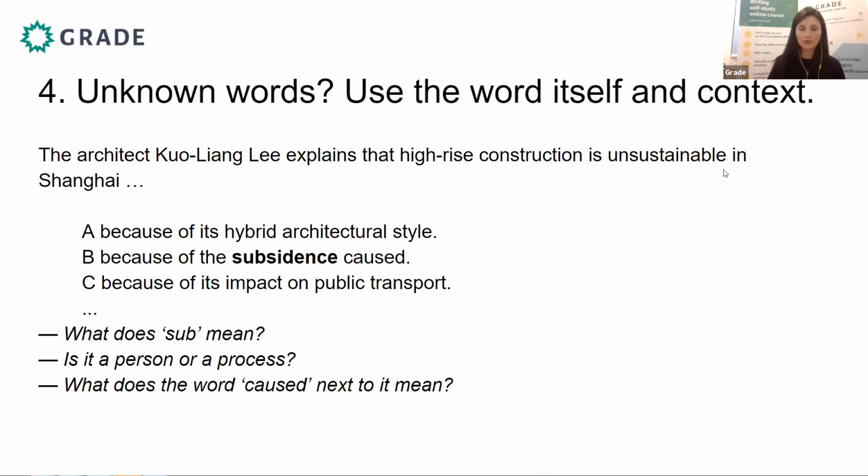And here we can use, well, sometimes we ignore them. Maybe you know this tip, and it's good. Very often it works because we don't need to know every single word to answer the questions. And sometimes we just ignore them. But in other cases, sometimes we need to understand what they mean, at least approximately. In this case, we have to think about the word itself or the context, or maybe both. So first we will look at one example where we work with the word itself.